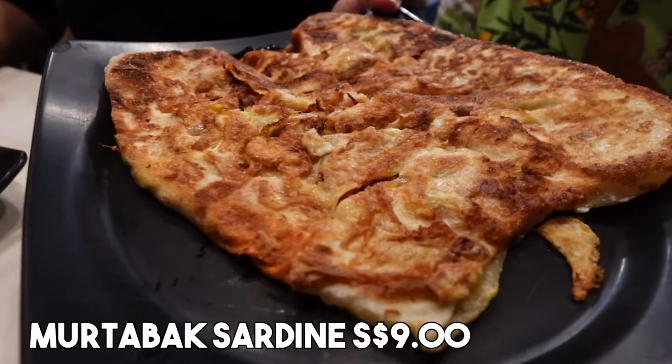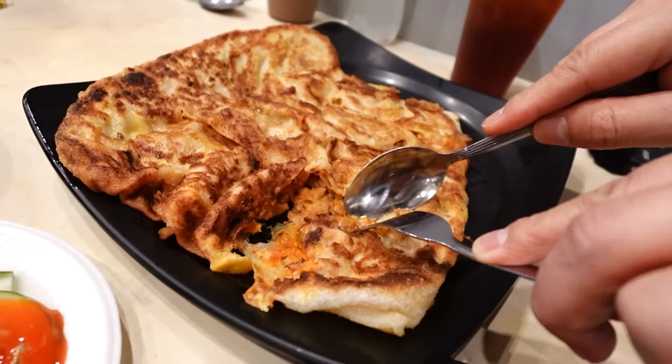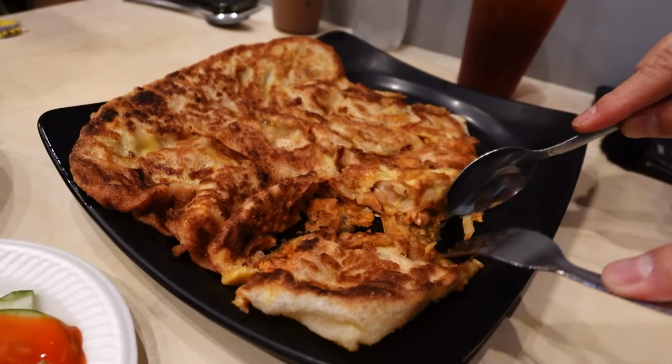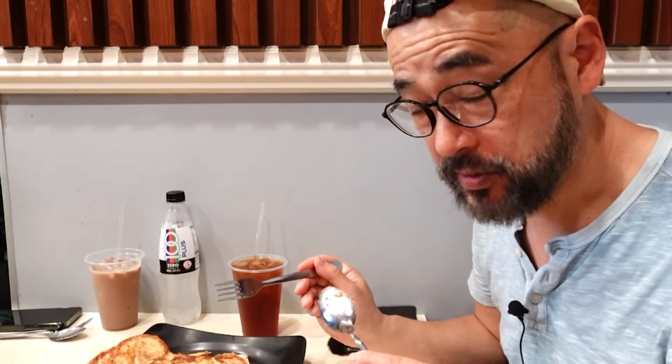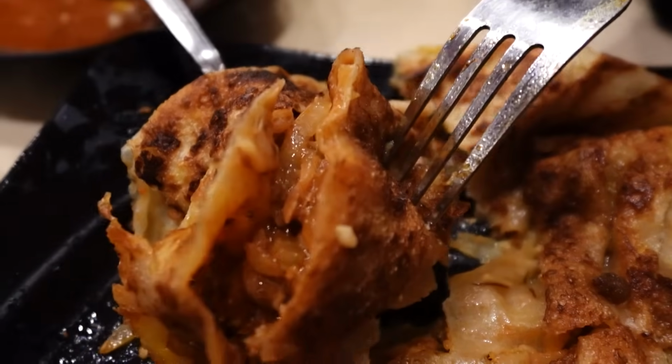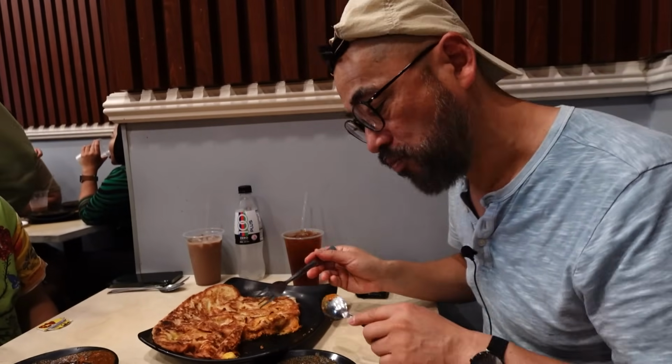Okay. So, this is the murtabak using sardine. Inside is like this. It's sardine, but it's not fishy at all. Lots of umami of fish. Okay, we eat with curry. Quite nice curry, and it's spicy.